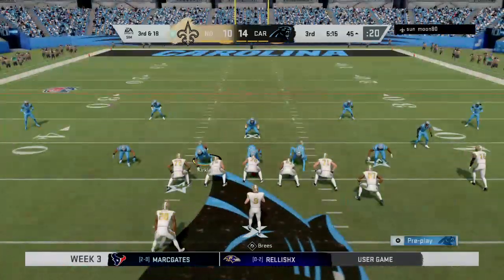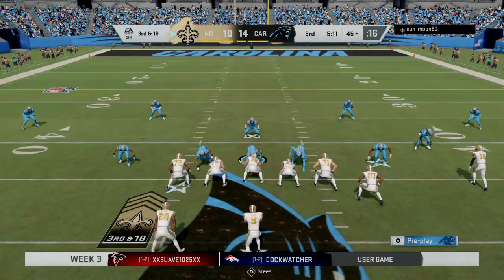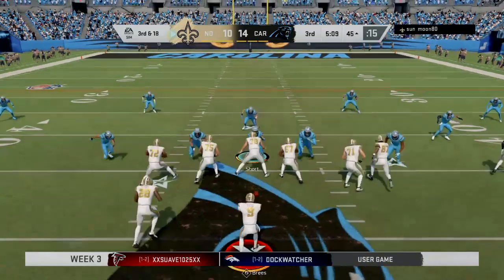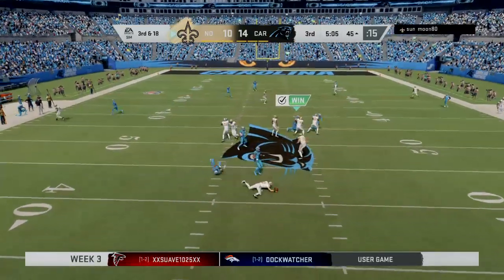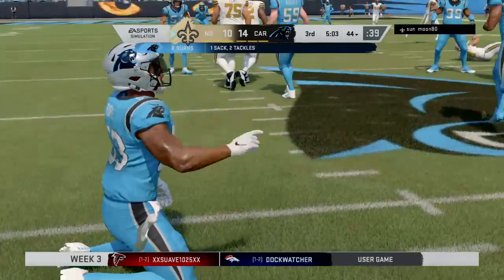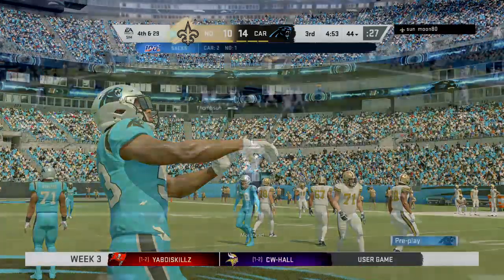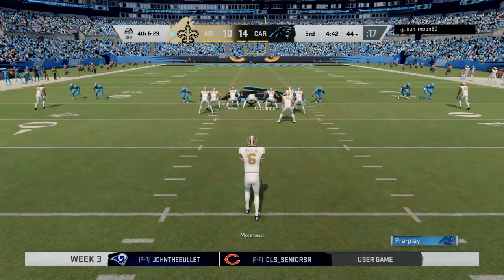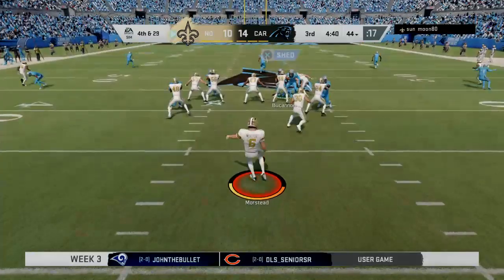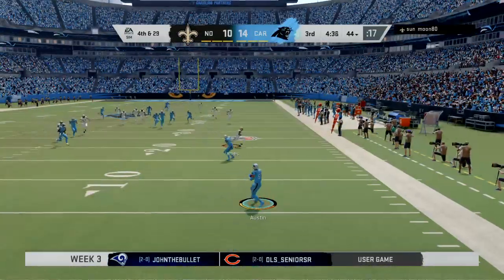3rd and long now after the sack of Breeze, and the Saints up against it here. Now Breeze. Oh, the pressure too great, and he goes down once more. Brian Burns providing a little deja vu, back-to-back sacks, and now they're staring at a 4th and long. Only 2 punts for him last week in the loss as he gets this one away.